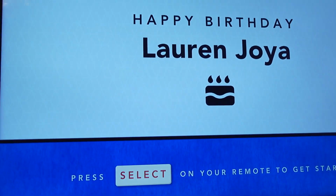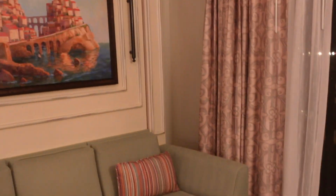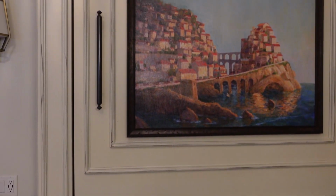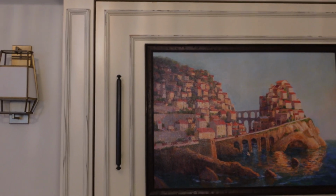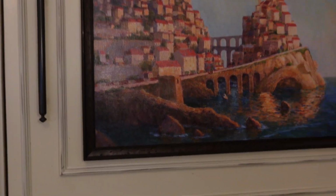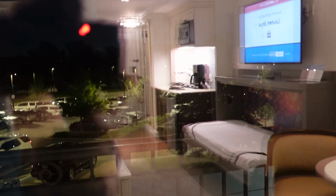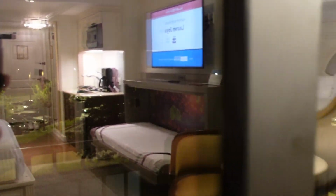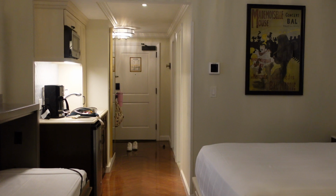It is my birthday, so we are staying here at the Riviera for my birthday treat. We have a pull-out Murphy bed, a little bit of a balcony, which is just facing the parking lot. And then here's this.